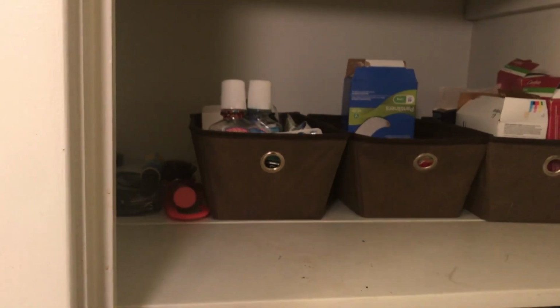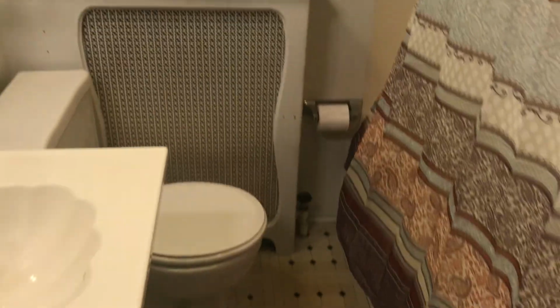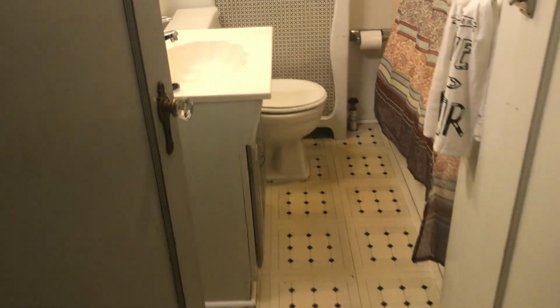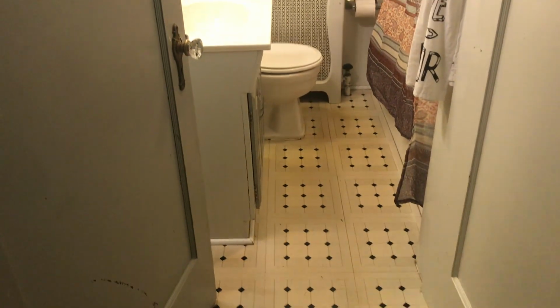And then toothbrush stuff, women's stuff, and more women's stuff. And then hairbrushes on the side, first aid up at the top. So we did pretty good. I'm pretty impressed. Just got done scrubbing the floor. I couldn't find a place to put the camera. Unfortunately, I didn't have you guys watch me do that, but all the mats and everything are in the wash and the towels, so it should be good for tomorrow.